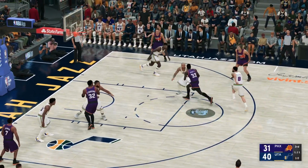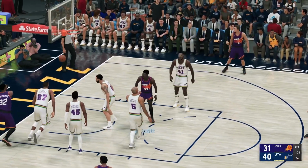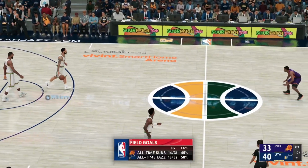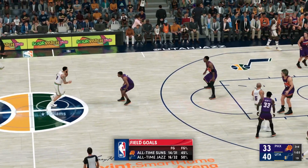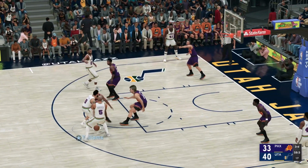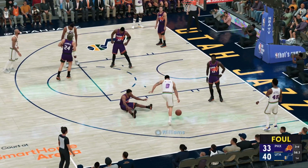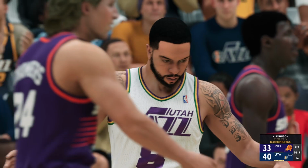Stoudemire with a screen on Williams. Here's Scott. Stoudemire trying to break free. It's good, and the Jazz lead is cut down now to just 7 on the basket from Scott. Yeah, surprised he doesn't have more shot attempts. He's been accurate. You'd think he'd want to take control now with them behind. Kevin Johnson. That's his first.